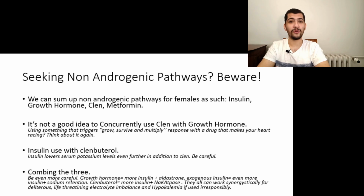Imagine combining the three. Anecdotally, we have tens of thousands, even hundreds of thousands of people who use growth hormone, and most of the time, almost close to 100%, you just don't go hypokalemic because of growth hormone alone. It's super, super, super uncommon. I can't stress it enough. But there is a synergistic effect, so by combining two or three compounds, you have a more pronounced effect.